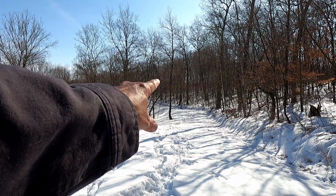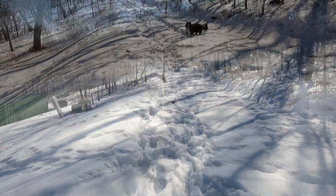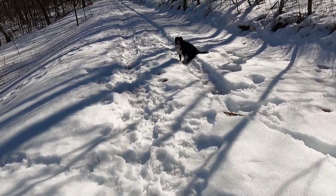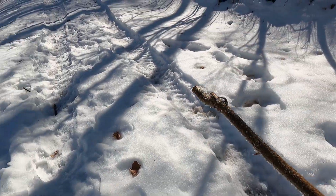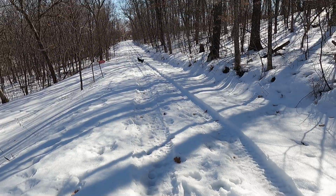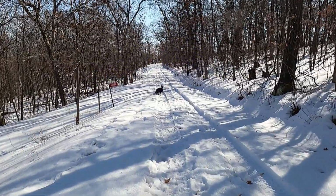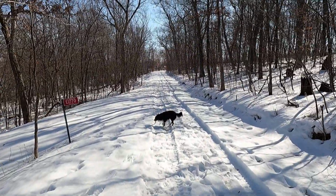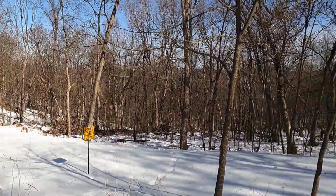She's right at that halfway mark waiting for me. So let's get over there. She's waiting right at the end of the gator tracks. Smart girl. Maybe she wasn't afraid and she just wanted to have an easier time catching the stick. That's what I'm gonna go with. All right. We will continue to play stick, and then when we get to the end, I'll show you how much it's melting out there. It's dramatically different than in here.